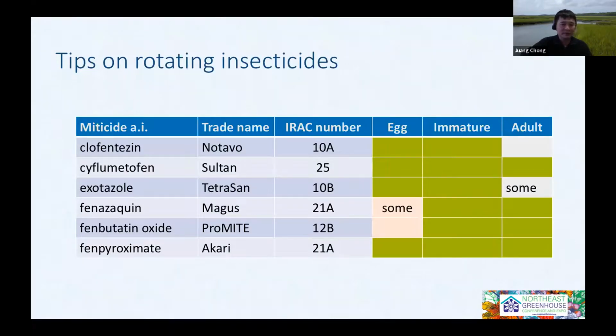This is just an example of some of the miticides that I want to show you. For example, chlorphenazine or Notavo. Notavo is actually a mite growth regulator, so it has efficacy on eggs and immatures, not so much on the adult. Same thing with Tetrasan. Tetrasan is also a mite growth regulator, so it would influence eggs and immatures. And some of the miticides, for example, Magus, actually have better efficacy against immatures and adults, and a little bit weaker efficacy on eggs.